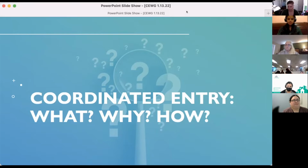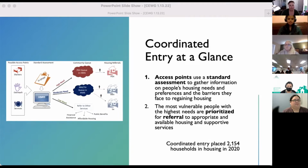Right. So coordinated entry, what is it? How is it done? Why do we do it? The way that coordinated entry is set up in the CoC is that there's a set of access points. There are over 50 access points in the community that use a standard assessment, the VI-SPDAT, to gather information about folks' housing needs and preferences and vulnerabilities and the barriers that they face to housing.